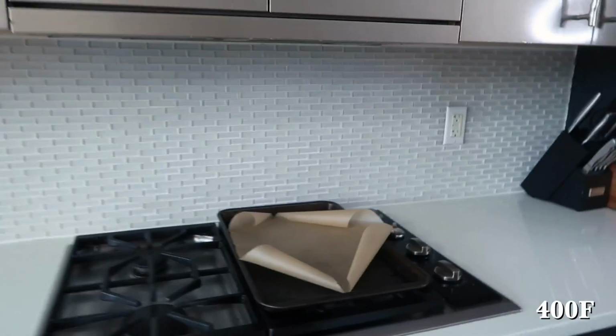So guys, welcome back. For lunch, we are going to make a macro bowl, which is one of my favorite lunch dishes ever. But first thing we're gonna do, we're gonna preheat the oven on 400 degrees.